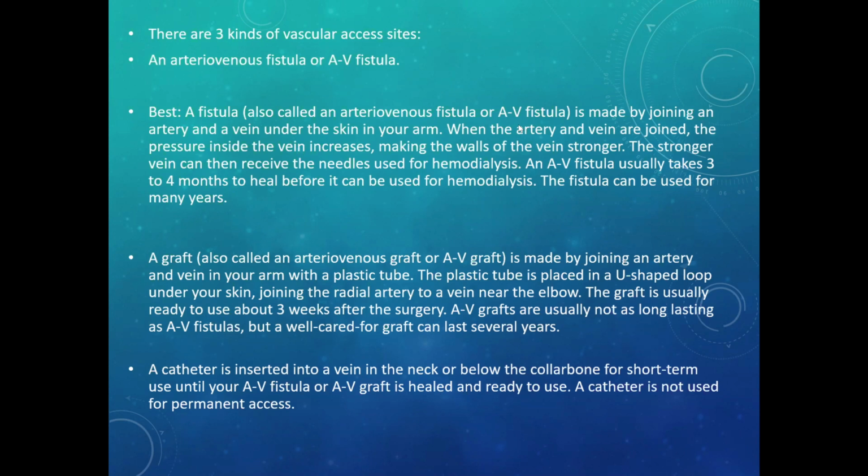All we really need to recognize is there's an artery and vein going together under the skin. Normally, arteries and veins don't come in contact with each other. With a fistula, they do in that particular section, and that's how we do dialysis. So it's kind of a rerouting of the circulation in that area. It takes about 3 or 4 months to heal.